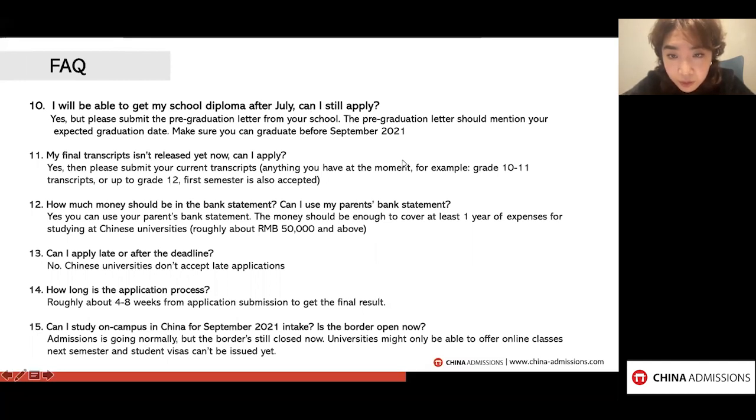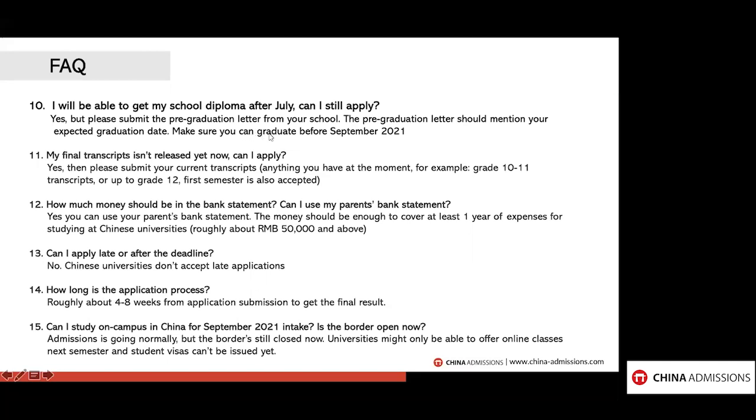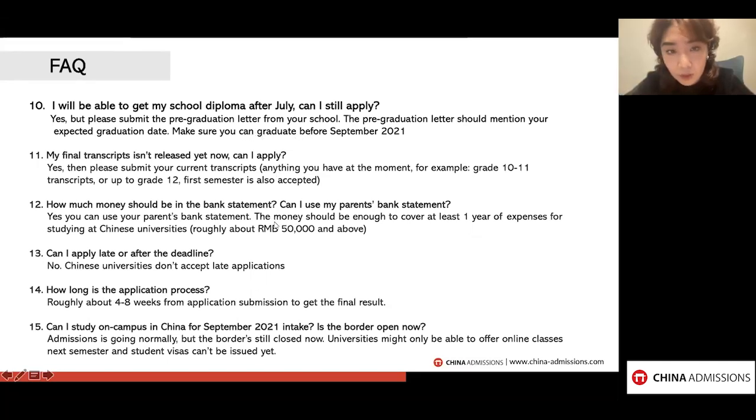For the email address, I already sent it in the chat box. It's service at chinaadmissions.com. You can send it here. Admissions. I hope I'm spelling it right. And my WeChat, hold on, let me check.